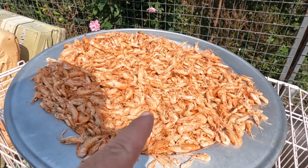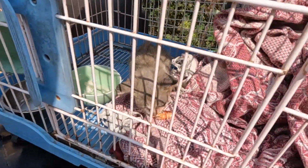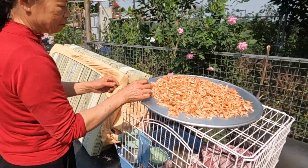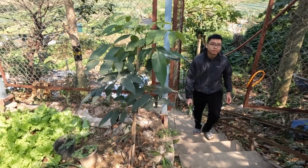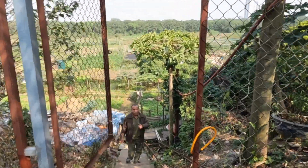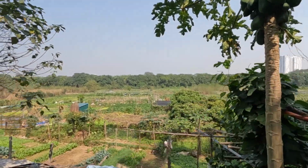I'm walking around in someone's backyard here. Look at this, they're drying shrimp out in the sun here. And there's a little kitty down here. Hello, kitty. Oh, he likes the shrimp. Where do you get this? From here? Little kitty. Xin chào. Can I see? Yeah? Alright. That way. Okay. Come on. That way, okay.